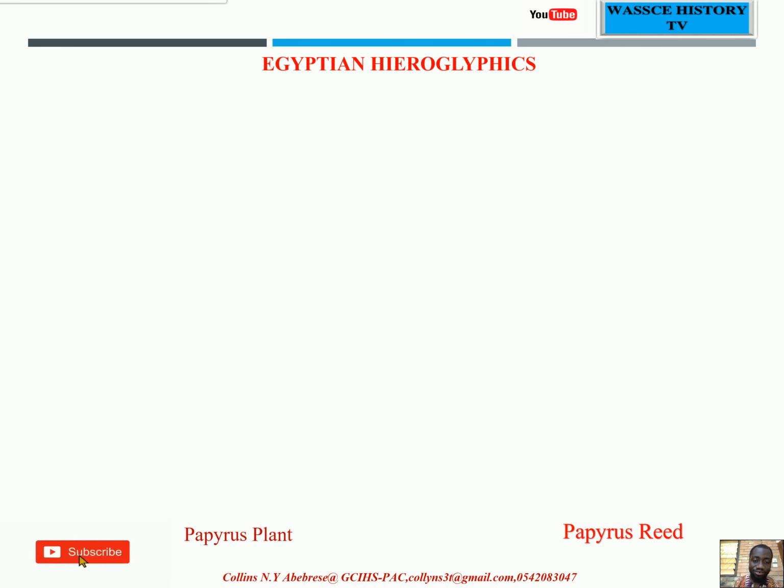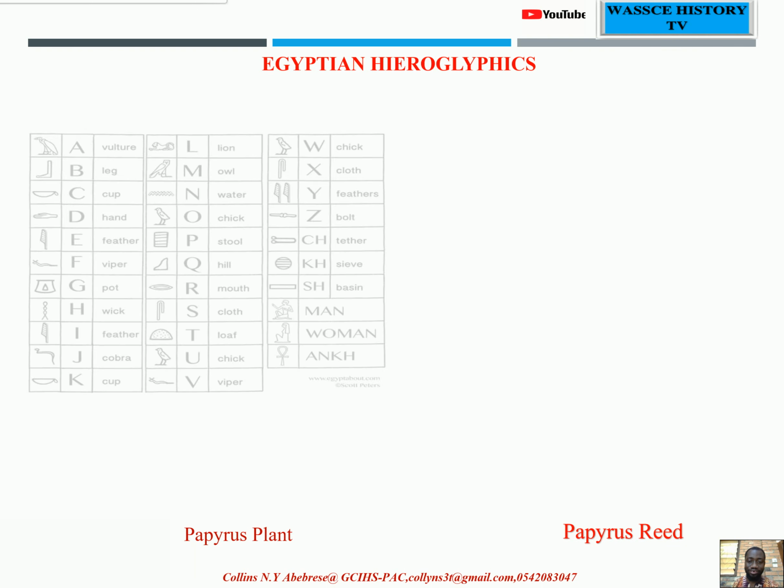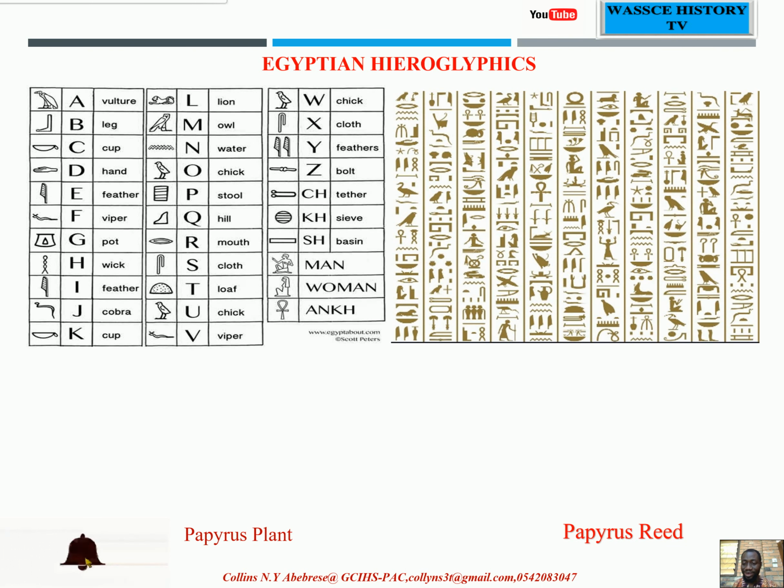Well, let's move on. This is the hieroglyphics, as you have seen there. The images here are what the hieroglyphics look like, and you have seen the meanings of all the hieroglyphics in there. And if you see this, it means that they are talking about a voucher. Okay, this one here represented what? Leg. All right, and its corresponding alphabetical order out here. So this is what we call the hieroglyphics.